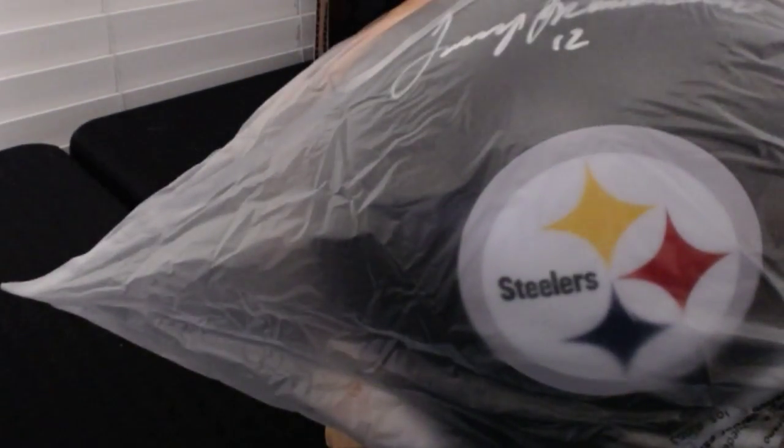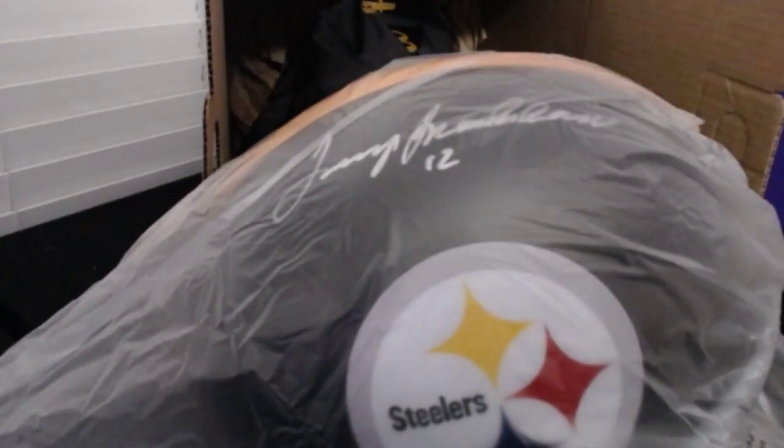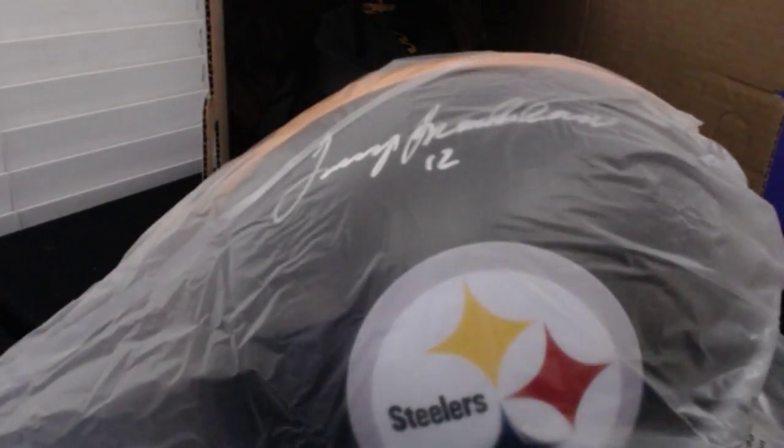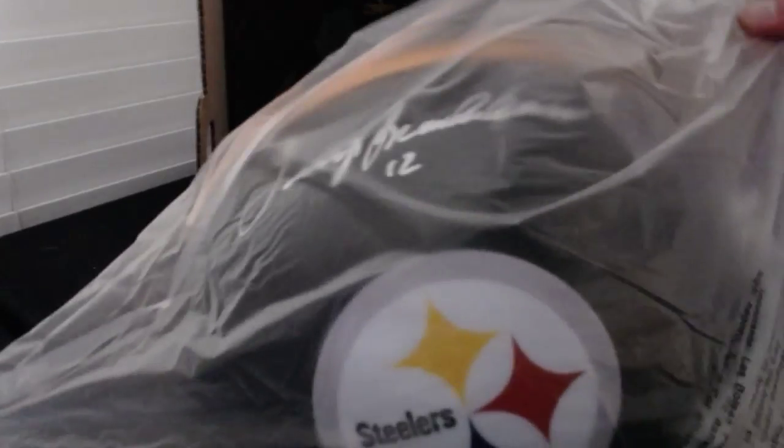Ooh, falling down. Tilt down. Let's see what we got. We got a great base mask. Tell you, it's been a Steelers kind of night, but he's the one you want to pull. How about a Terry Bradshaw autographed Pittsburgh Steelers full-size helmet, number 74 with the Steelers? Pull that guy out and look at it for sure.